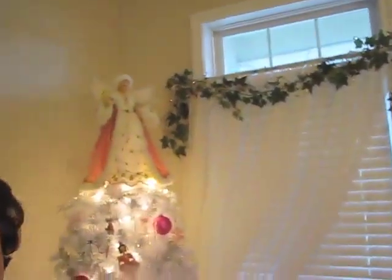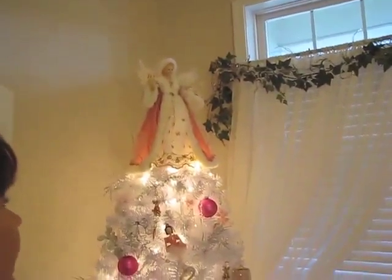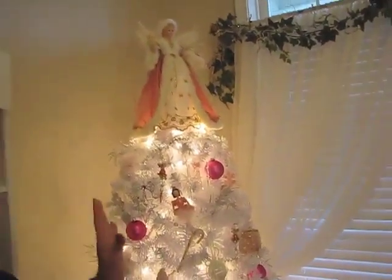You got this the day we were at Christmas Village. I forgot about that. I fell in love with it. It's perfect. Her angel skirt fits the tree just like it's made for it. I just knew when I saw that I had to have it.